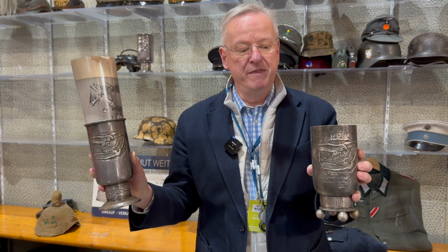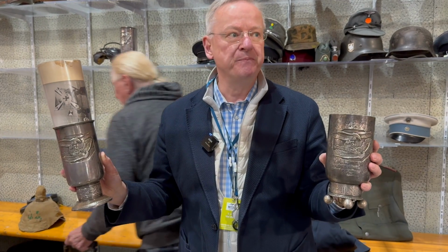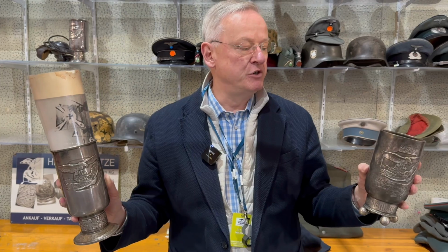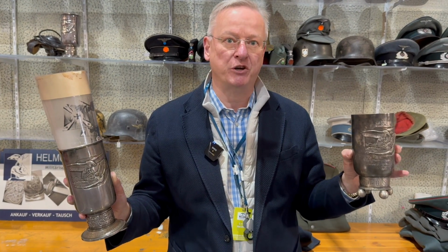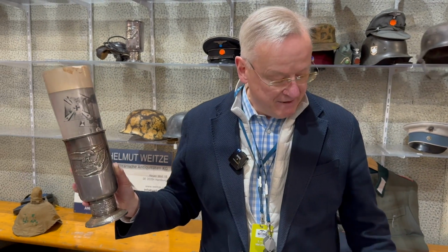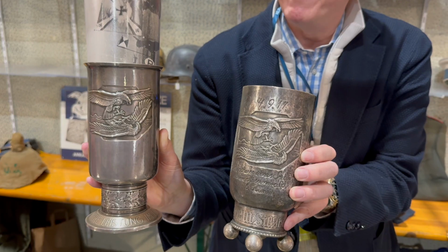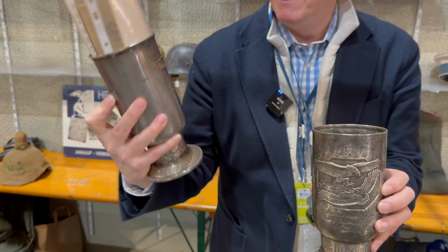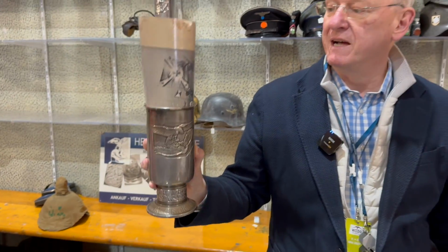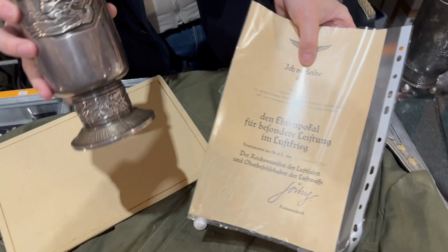Honor goblet. In World War I, they were given as an award for the first victory. And later on, the longer the war went, they decided to give a goblet after the third shot down. In the Luftwaffe, Hermann Göring Institute, the same thing. Very similar pattern, the fighting eagles, one winning over the other, but the design was different, a little bit more modern, and they were all named, as we know, and they came with a citation, which is in here. This is the citation for an honor goblet.